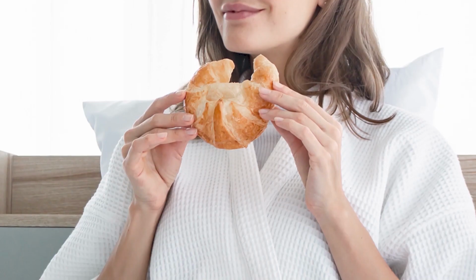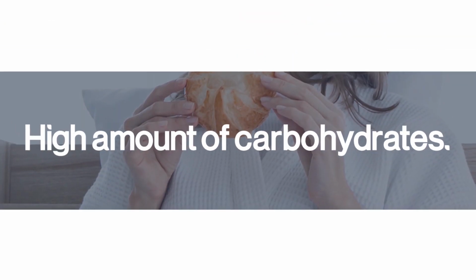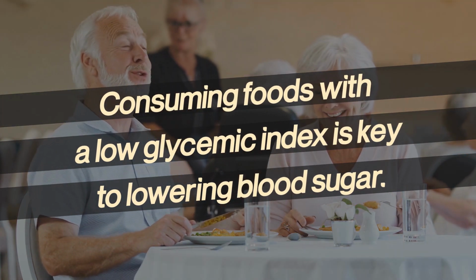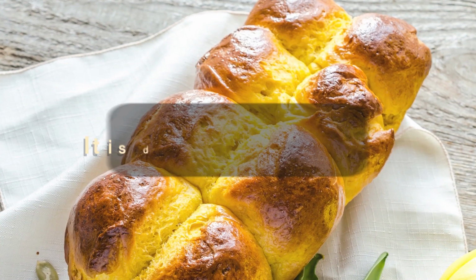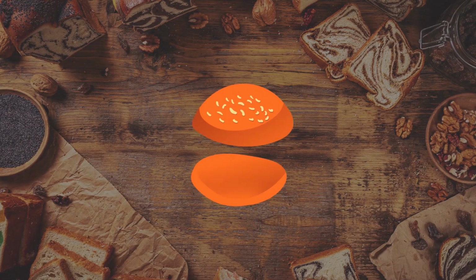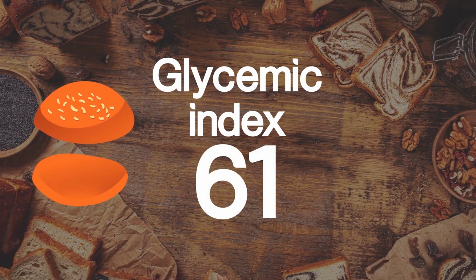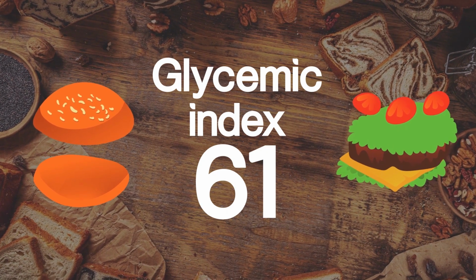This means that when you eat brioche bread, you will consume a high amount of carbohydrates. We all know that consuming foods with a low glycemic index is key to lowering blood sugar, but with brioche bread, it is difficult to do that. For example, a burger bun is classified with a high glycemic index of 61, and that's without including the other foods added to make a hamburger.